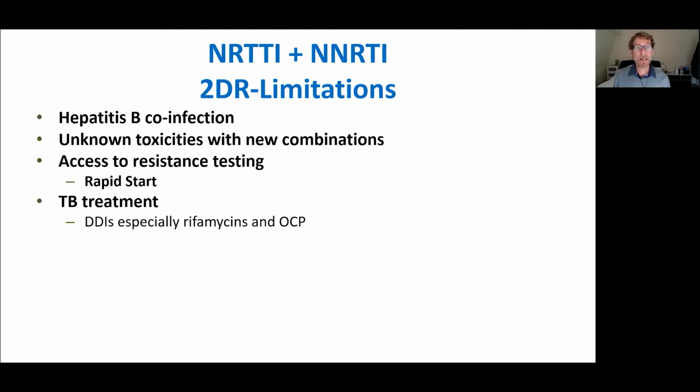We don't know about toxicities with new combinations that haven't been discovered yet, and we've seen this with lots of drugs in the past, that it can take several years before new things are thought about. We've seen the weight gain with dolutegravir and TAF and other issues with drugs that have taken a while for us to realize.